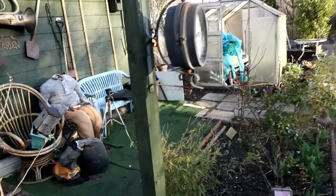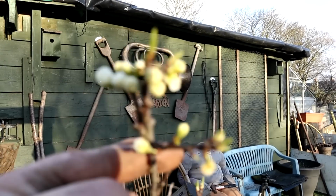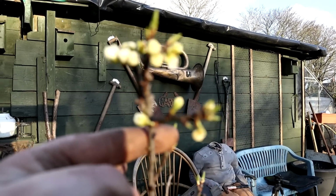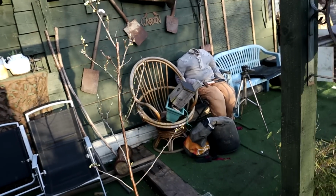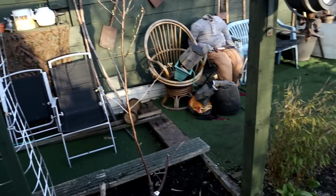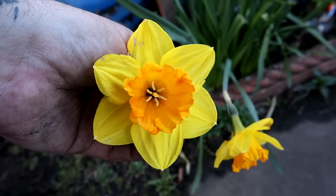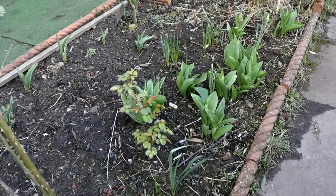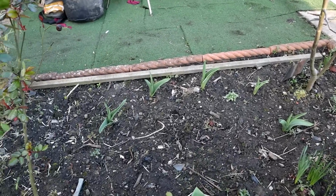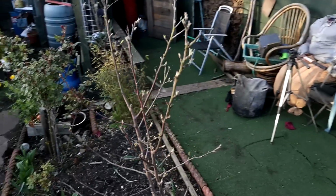I'll show you that in a minute, but first of all, look folks, look what I've noticed. Blossom. Is it going to focus in? Focus in! There's some blossom on the plums. I hope it doesn't get frosty again, like. There's still some daffodils there, nice. And a lot of tulips are starting to come up now. And the ones I planted last year, they're up now as well. So that's good. There's a lot of growth on this apple tree as well. Plenty of buds forming on there, which is good.